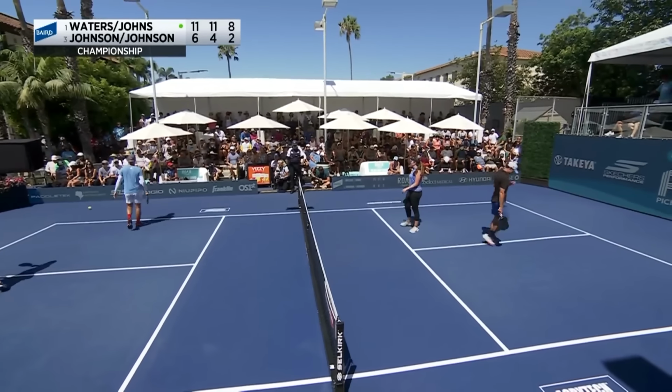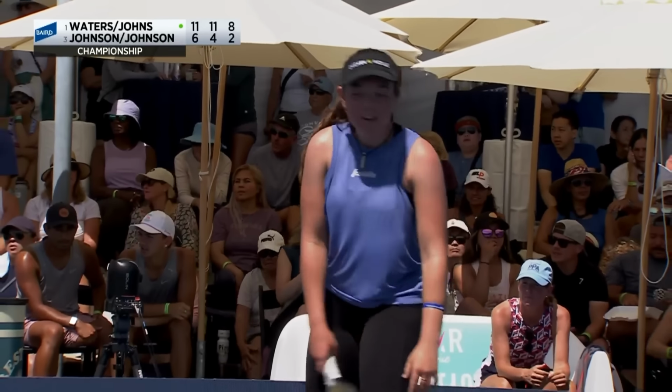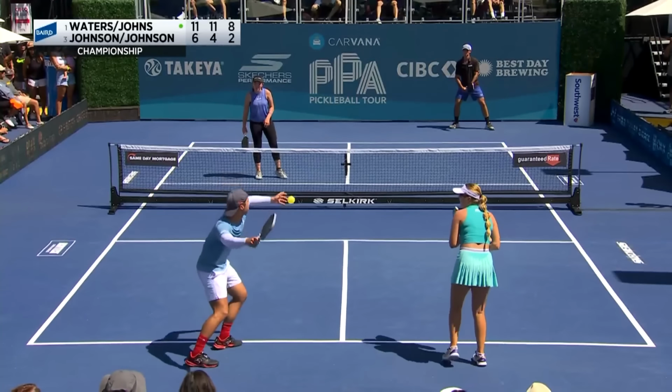And that's a close from JW Johnson. Nice job from Jorja being ready for a little trickery from Ben Johns. Tried the off-speed pitch, and she was sitting on it.